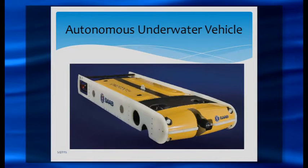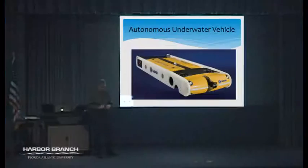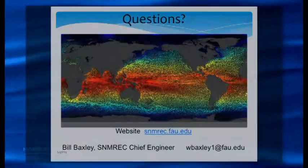And then there's another way that you can do it without a cable device, and that's using what's called an autonomous underwater vehicle. It's like a robot sub that you don't have to control by the cable. It can go down and do its own surveys. So, ta-da, that's it.